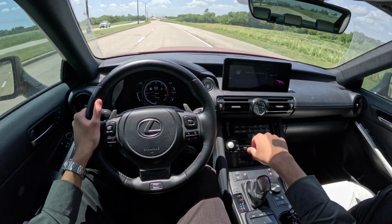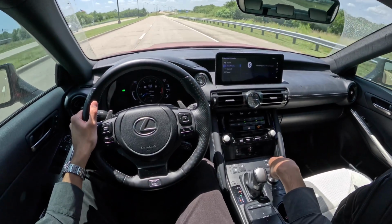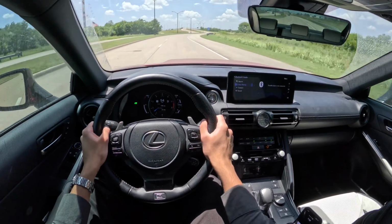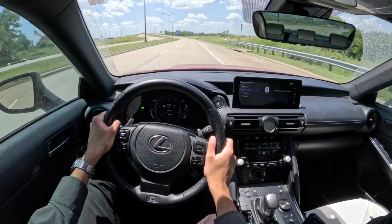I'm in eco mode. Don't want that. I forget, you have to press down on the drive selector dial for normal, and then if you go to the left, it'll put you in eco.